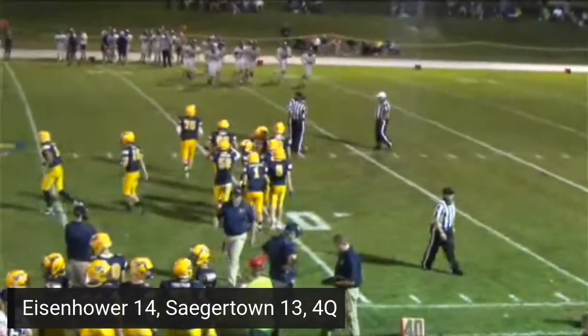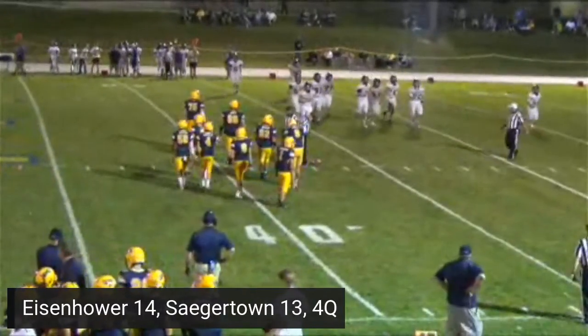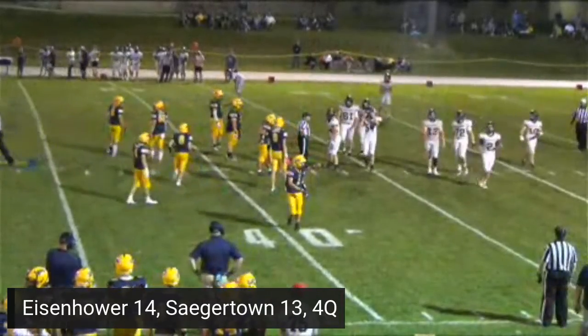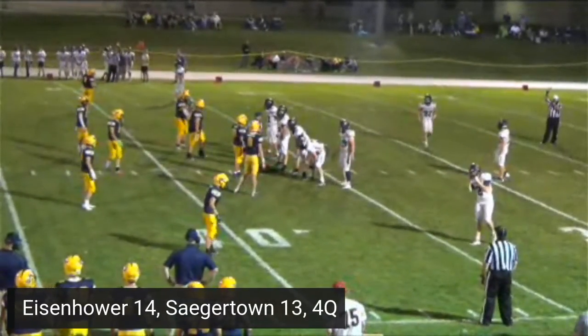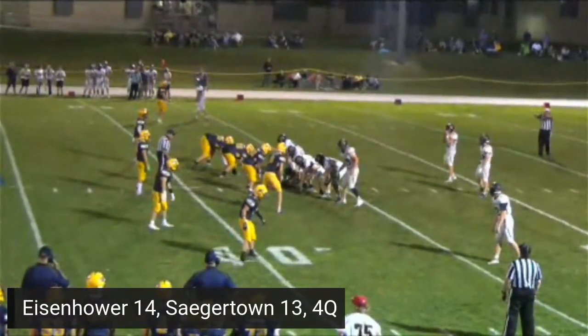But certainly you wouldn't want to put your defense in a position where they're having to play on a short field this early in the fourth quarter of a one-point ball game. You don't want to hand any gifts, because Eisenhower hasn't played perfect football. So punt it down there and make them work for it.